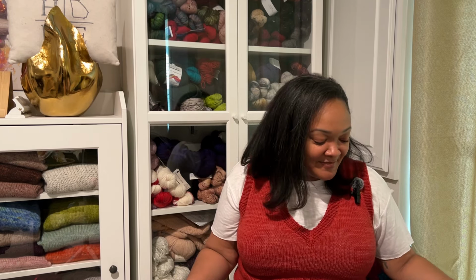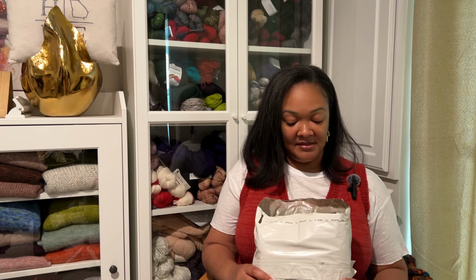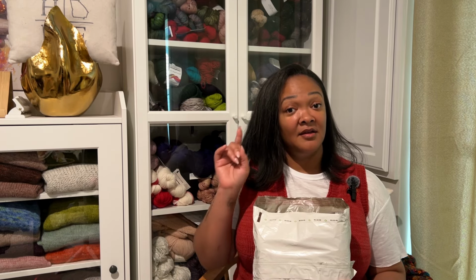And then that's enough WIPs, right? I feel like I don't need any more WIPs. I feel like that was enough WIPs. I have one acquisition. It was a pre-order that finally came in, and I'm very excited. But I haven't opened it yet, so we'll open it together. And I promise to mute all the crackling.